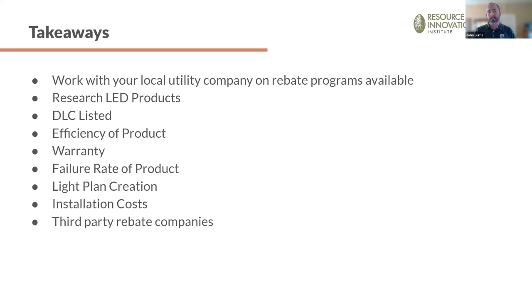There's a lot of different things going on. It's great that you want to transition from traditional, more energy-consuming technology, but you want to make sure in that transition that you're looking at how efficacious the luminaire is, and how it's built, and what kind of warranty, DLC listed.